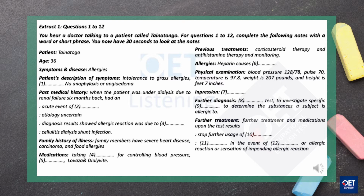No, doctor. May I know your past medical history? 6 months back, when I was under dialysis due to renal failure, I had an acute event of perioral swelling, etiology uncertain. The diagnosis results showed that the allergic reaction was due to Ceflax that was used to treat a cellulitis dialysis shunt infection. What medications are you taking now? I am taking atenolol for controlling my blood pressure, sodium bicarbonate, Lovatsa, and Dialovite. I didn't have any other issues upon my treatment and discharge. That included corticosteroid therapy and antihistamine therapy and monitoring.